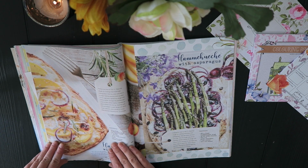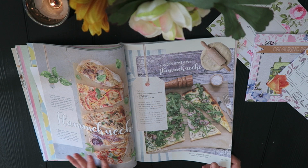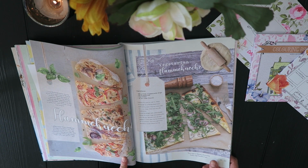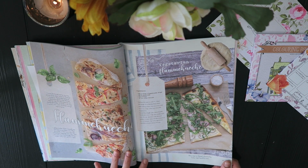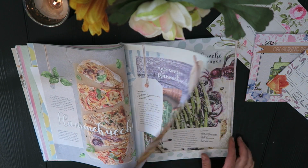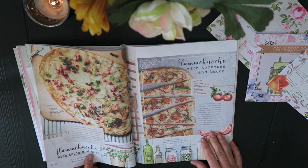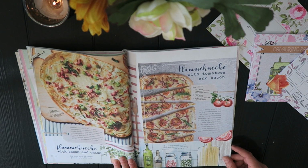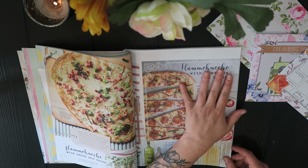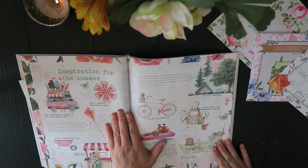That looks so good. This is my favorite snack lately because I made my own sourdough starter. So I can make like flatbread dough or pizza dough pretty easy and then top it with some of the stuff that's coming out of the garden right now. Mainly tomatoes, fresh tomatoes and basil. Oh my gosh, look at all of this flatbread. Obsessed. Inspiration for summer.